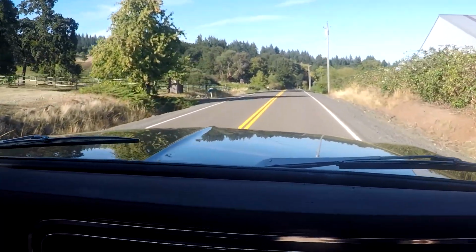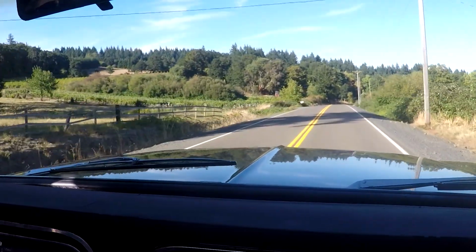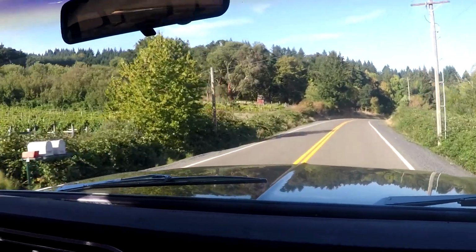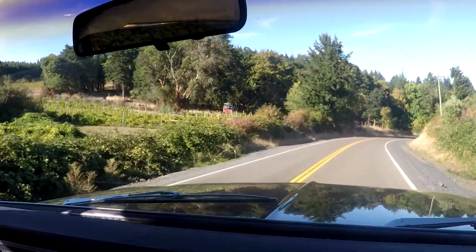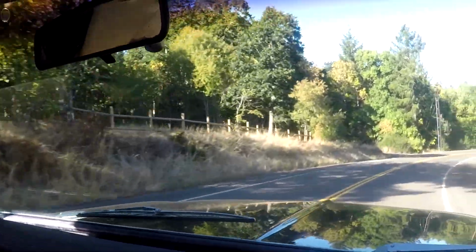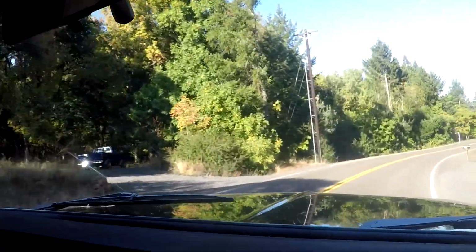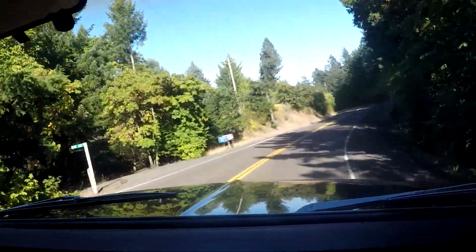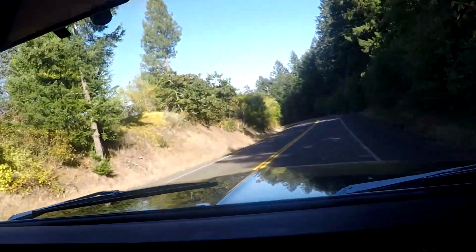The truck actually drives pretty good. It's got a little bit bigger tire on it. Some of the suspension's been rebuilt, and all the bushings look really good. But when you get it up to speed, the front end wanders just a little bit. It's not spooky or anything to me, but you can feel it, it just wants to wander a little bit.